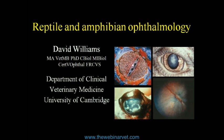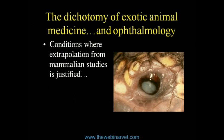So we'll start off, as I say, with reptiles. And reptiles show you what I call the dichotomy of exotic animal medicine generally and ophthalmology perhaps particularly. There are conditions where you have to extrapolate from what you know about mammals. For those of us who do exotics without having a particular expertise in it, you've got to just go from what you already know on mammals, the cats and dogs that you see every day.